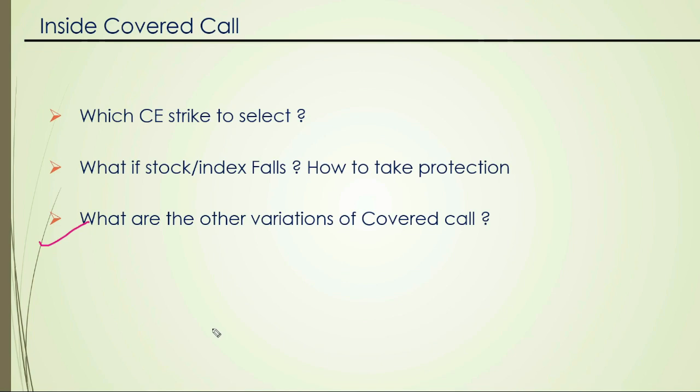So end of the day, you have to have the right view, and based on your risk appetite, you choose what you want to do, whether poor man's covered call with future, with protection or without protection, or covered call with an asset, stock or an index. It all depends on individuals and their risk appetite. So end of the day, trading is all about individuals' risk appetite and the game of probability with proper risk management. I hope you learned something out of this video.